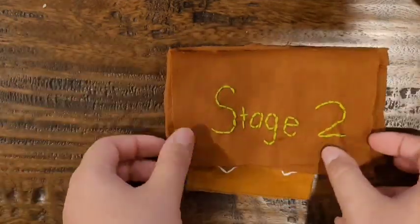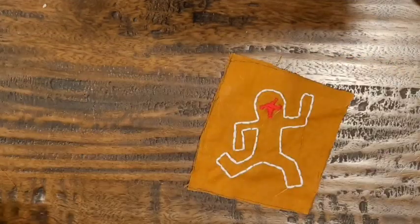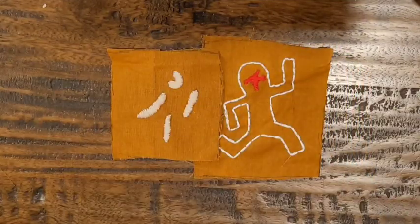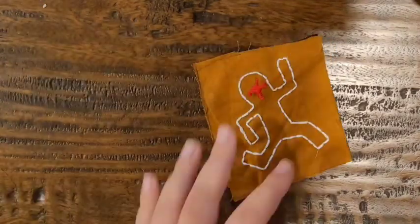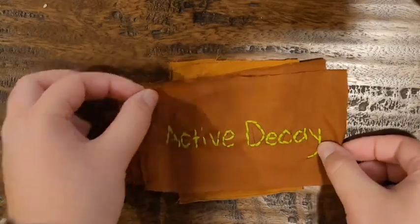The second stage of decomposition is called bloating or autolysis. During this stage, the hundreds of thousands of eggs from the previous stage hatch and become maggots. This is also the stage where beetles like the American carrion beetle begin to arrive at the body to assist the maggots in feeding. The third stage of decomposition is called active decay or putrefaction.